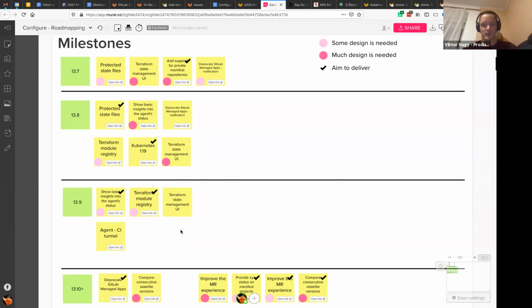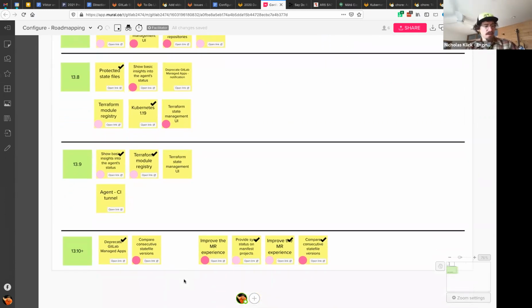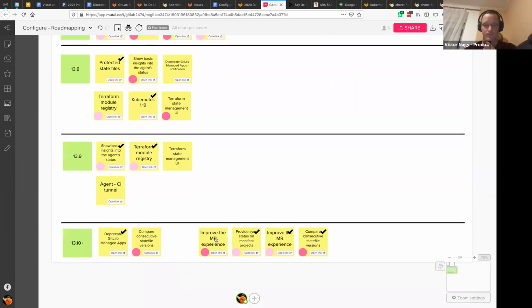Related to the state management UI is the MR experience, which is pushed even later down. And I think it's an important direction, nevertheless. Yeah, I was just going to ask, so that's the MR experience of the Terraform widget. So yep. Okay, that seems very popular. Like it's even more popular than the state. I wonder if prioritizing that up might not make sense. It's kind of one of the more popular.